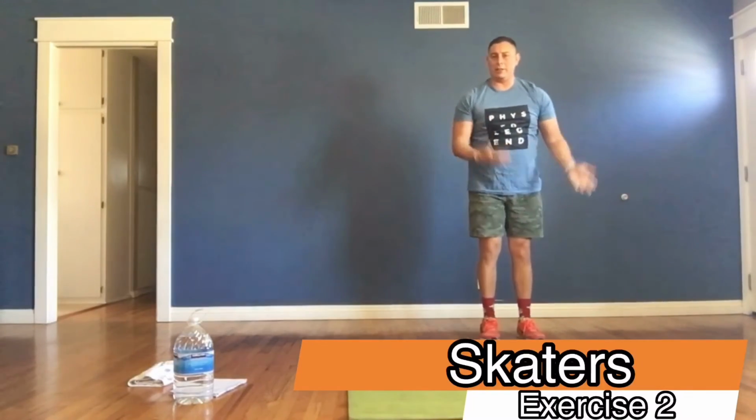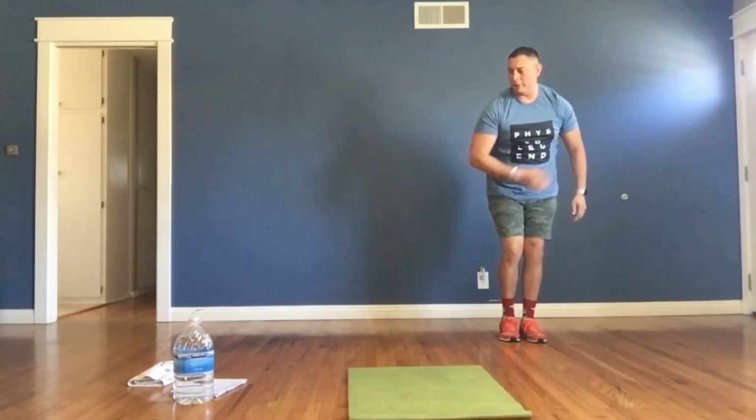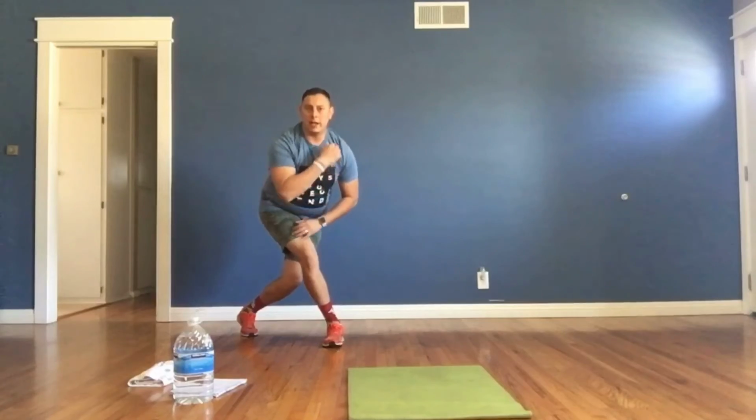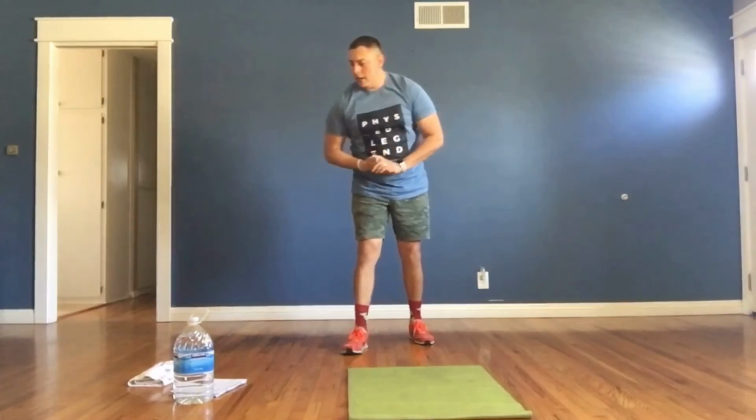Exercise number 2, we got skaters. So we're gonna start either to your left or to your right. I'm gonna start to my left. And what I'm gonna do is I'm gonna leap with my right foot to the side. My back foot is gonna go behind. And then I'm gonna do the same thing, opposite way. And we're gonna go back and forth. And those are called skaters. Pretend you're on rollerblades or ice skating, going side to side.